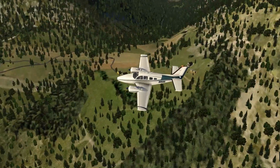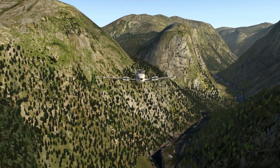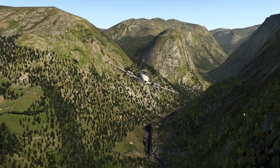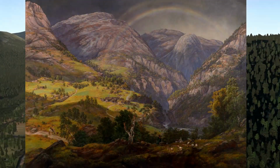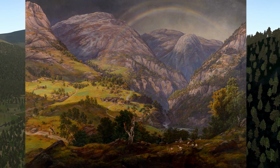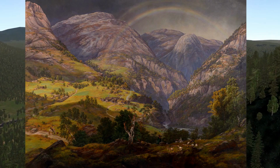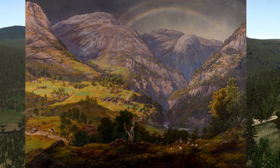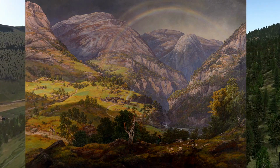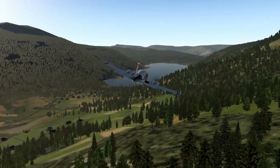So if I turn the camera around, you'll see the motif that he saw. You can see it's very beautiful, but if we compare it with the painting, you can see that he took some artistic liberties, to say the least. This painting has all the cliches of Norwegian national romanticism, like a medieval farm, western coast style, and a rainbow across the mountains, and it's very, very spectacular.